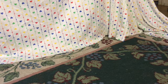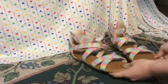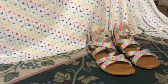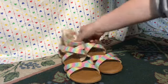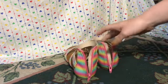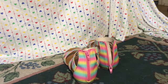Okay, so I got three different pairs of shoes. So we're gonna start off with the shoes. Okay. So this is the first pair. Oh, this is nice. I like this, gotta be more centered, but that's the first pair. As you can tell, they're very sparkly, very nice. At the back here, you can see it, it's very rainbowy, very sparkly, very me.